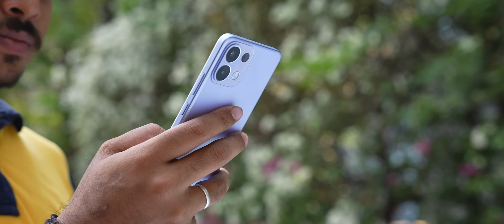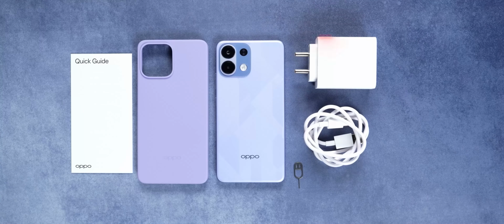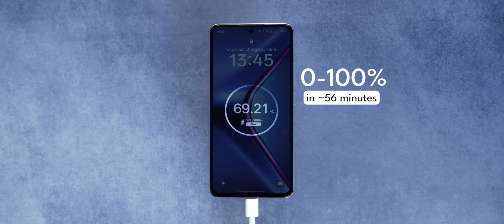And OPPO also claims that with this graphite technology, it actually gives you better sustained performance over a long period of time compared to silicon anode batteries. So looks like OPPO really wants the K13 owners to hold on to their phones for a really long time. You also get an 80-watt Superbook charger inside the box, and 0 to 100% charge takes only about 56 minutes. For a 7000 mAh battery, that's pretty good.